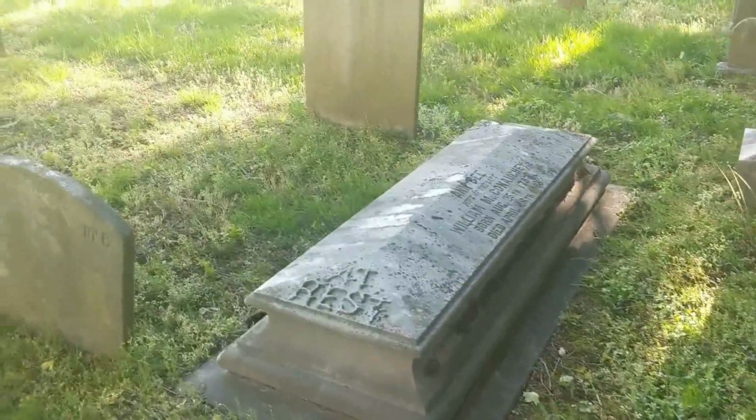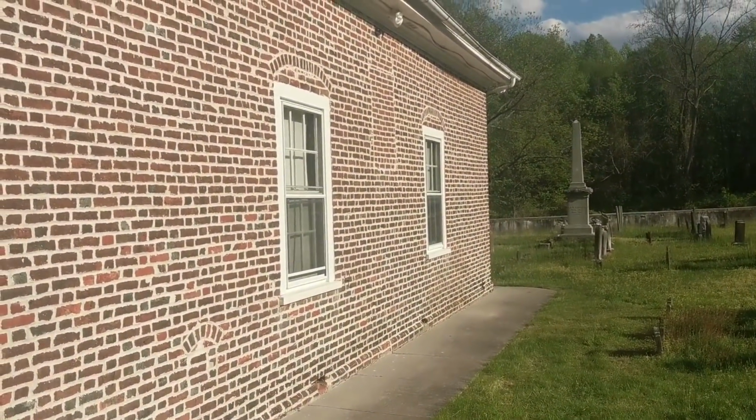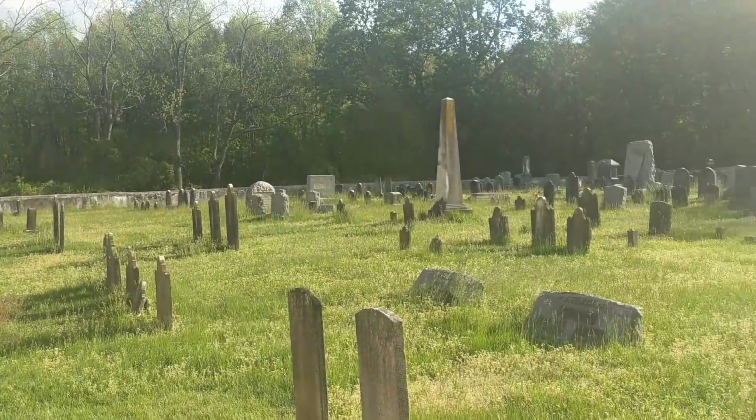That's pretty creepy. So right here you can see where the bricks are different pattern. That's where his head apparently went through with the cannonball.